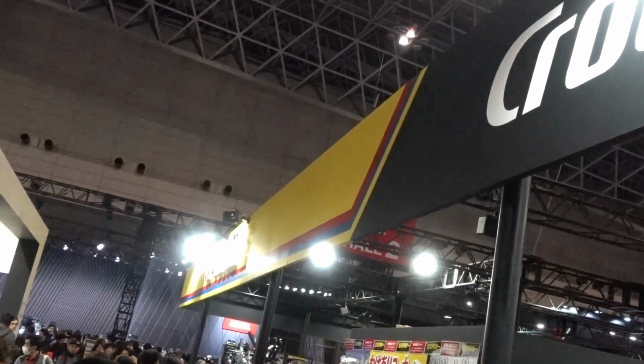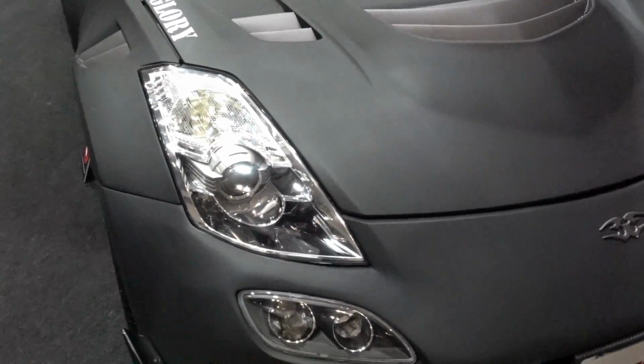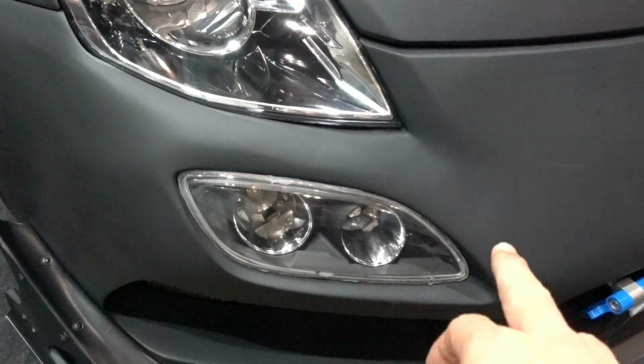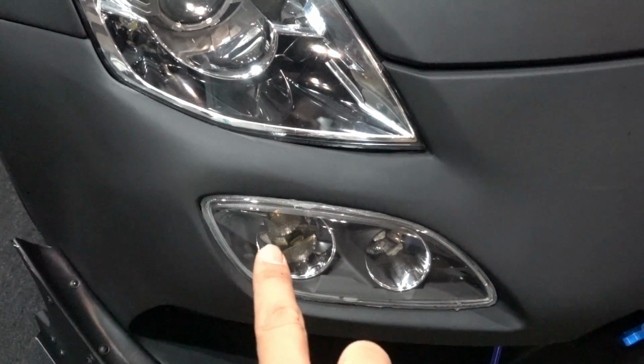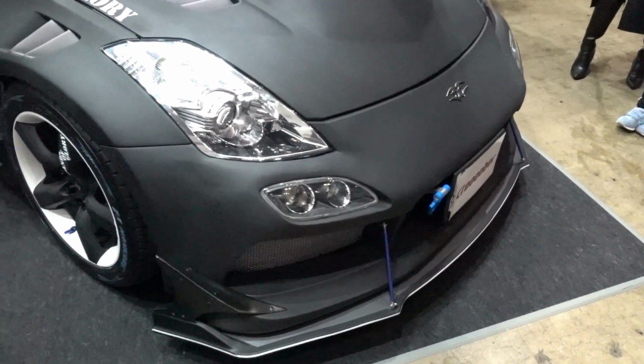All right, so we're at Up Garage. We found this Z33. Look at this. That is insane. He's got the turn signals from ARC 7FD. I don't know if I like that, but I like the idea of it. Unique.